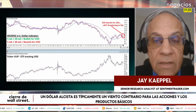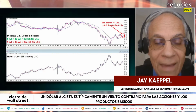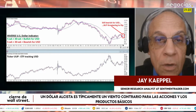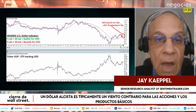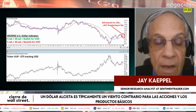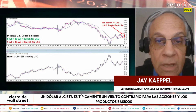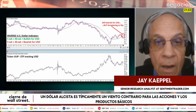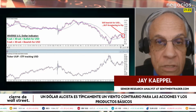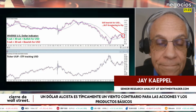So if the index at the top starts to break down, being bullish for the dollar, that can be a headwind, I think, for the stock market and also for commodities. So if the dollar can continue to decline, that I think will still be good for stocks. And also, although it's probably a topic for another day, and I'm not really in the commodities market right now, if the dollar were to break down hard, I think that would be a good sign for the commodities market that have been down for quite some time.